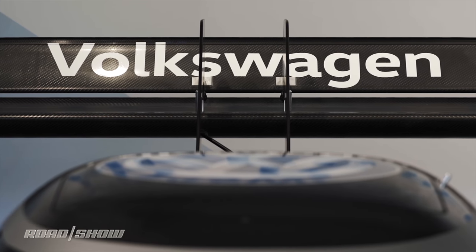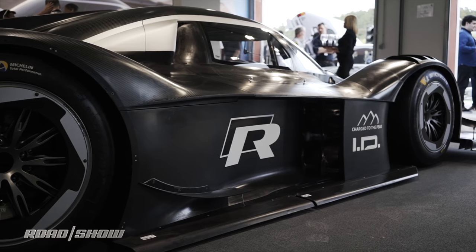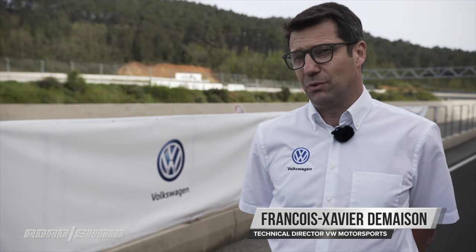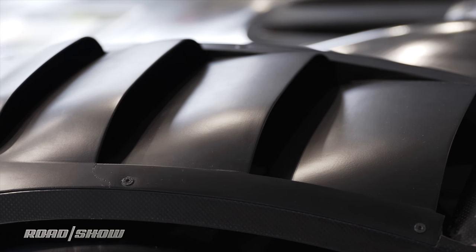To be as fast as possible on this road, we go there with an electric car. It's the lightest electric car we could build and the most powerful one, just to try to beat the electric record of Pikes Peak. Pikes Peak has actually become a bit of an EV racer proving ground.